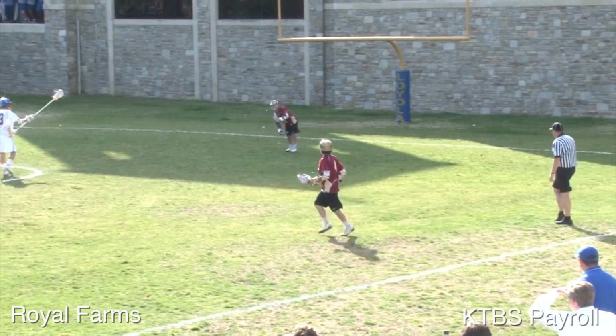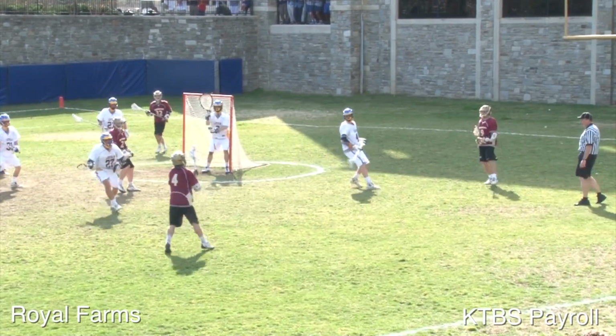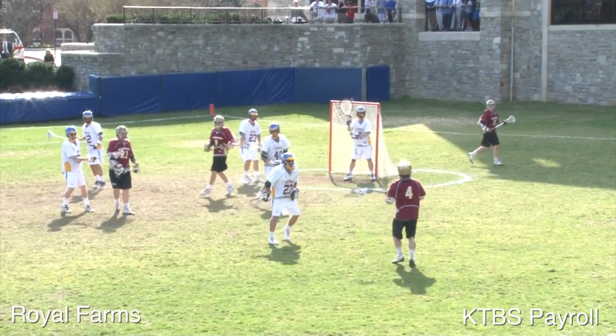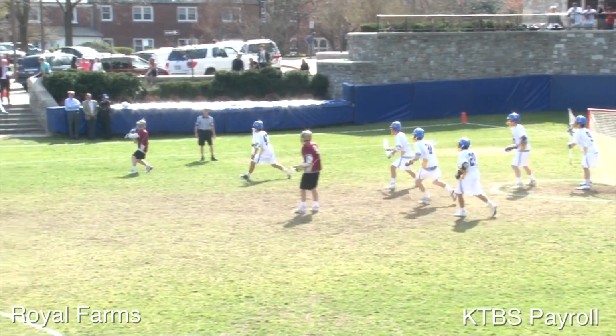And it is definitely heating up in this sun. A 1-4-1 roll off here for Haverford. McNamara thinks about it, puts his gun back in his holster. They get it behind the cage. Now it's all the way into that 1-4.